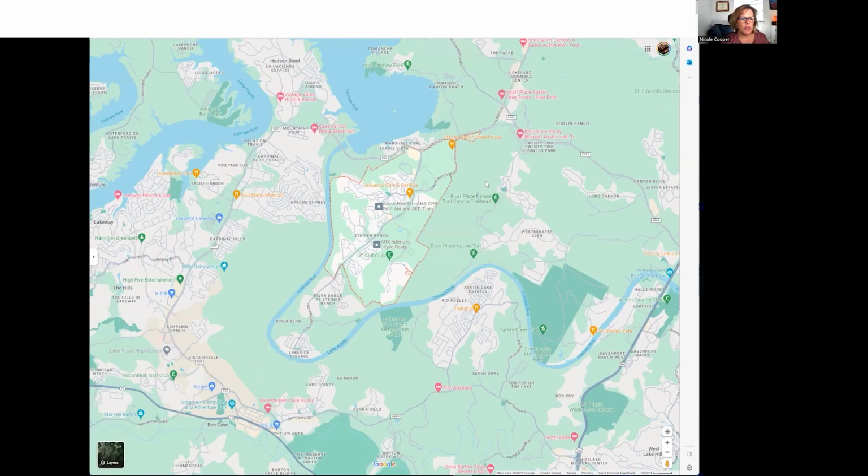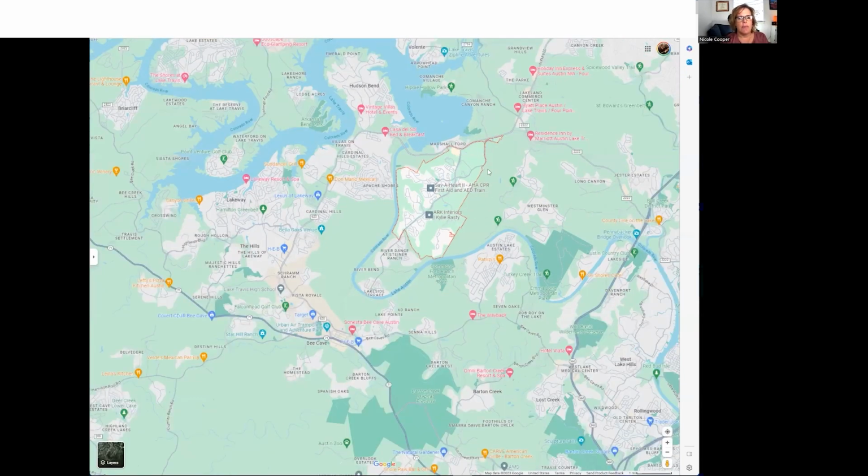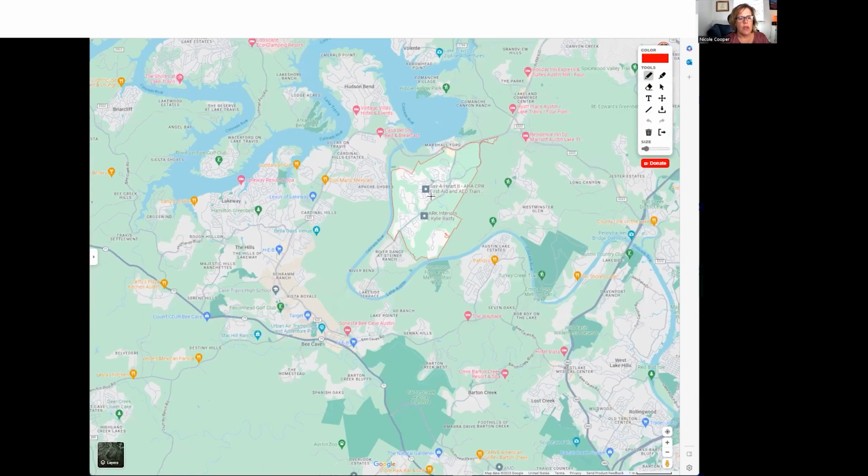I'm going to now show you kind of the golf courses in the area, because the west side of Austin is really the hotbed for golf courses. First of all, we have one right here in River Place.